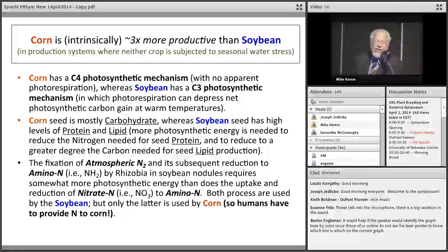So, and we know that C4 makes for the best photosynthesis. And in fact, what we'd like to do is convert soybeans, if we ever can, from a C3 to a C4. Now, Tom's working on trying to improve its Calvin cycle enzymes, which will help out, and maybe even make us beat more corn, right, Tom? But corn is also mostly a carbohydrate. Soybean seed has this high protein and lipid that requires more photosynthetic energy to produce, and of course the nitrogen needed to reduce the nitrogen to protein.